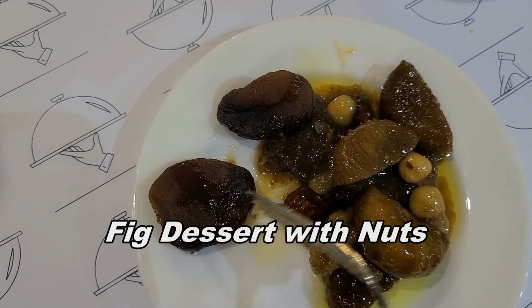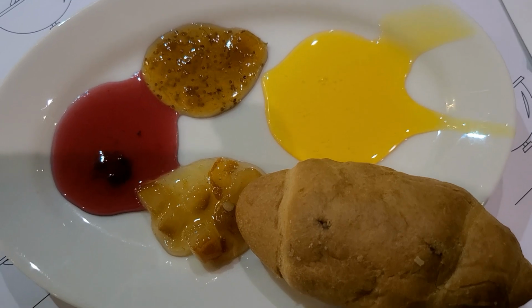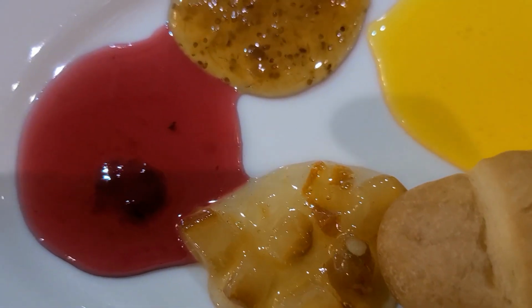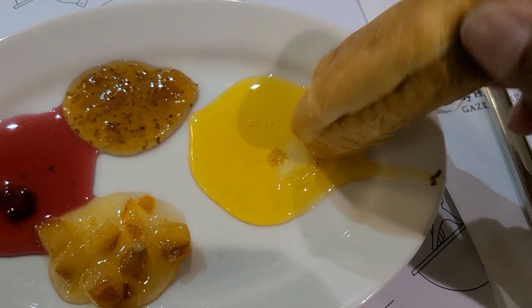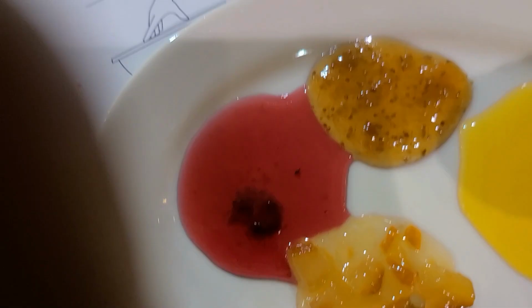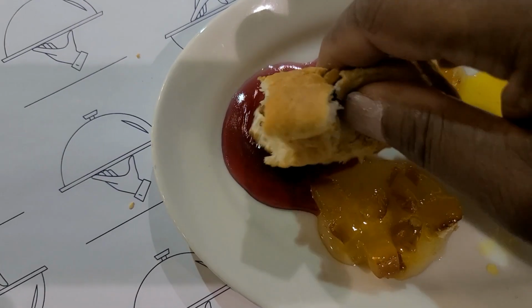Breakfast varieties, there's a lot of stuff in here. You know, there's figs with nuts, honey, fig marmalade, apple marmalade, cherry marmalade. Those are all organic. This honey, probably pure. I'm not sure if it is pure or not, but it tastes like 100%. I think the fig marmalade is fantastic. Breakfast is awesome. Nice Hilton Hotel in Gaziantep.